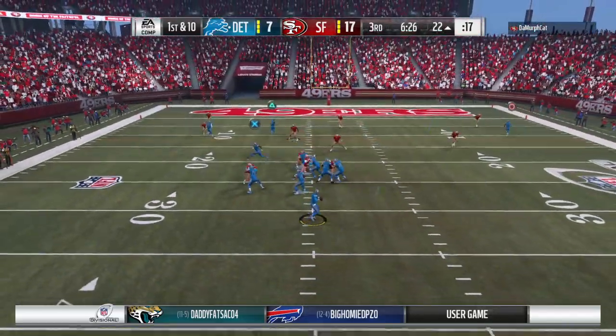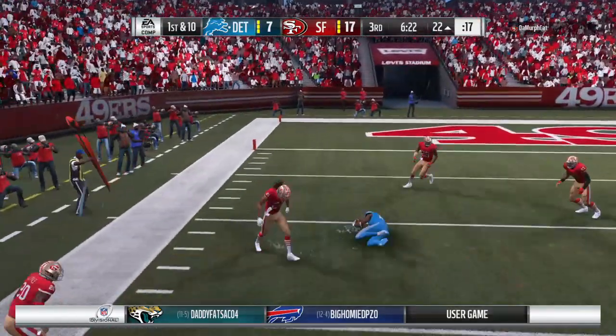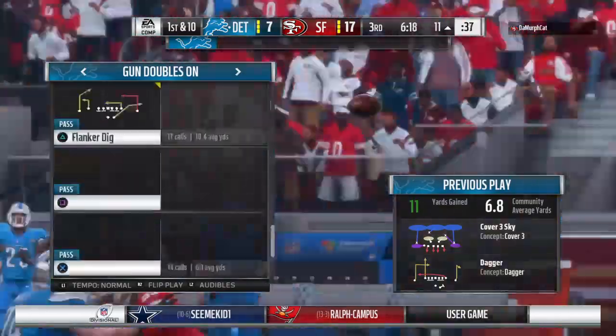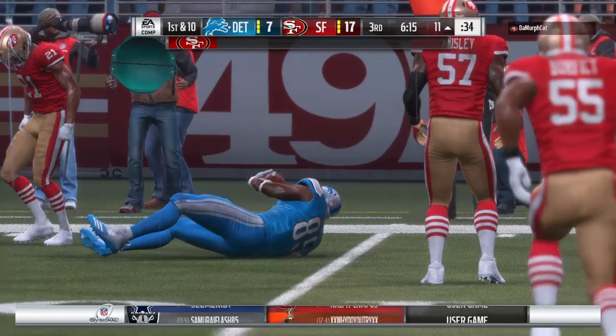They'll throw on 1st down with Taylor. Throw left side, caught by the tight end Njoku. And down inside the 15, shy of the 10. Give them 11 yards that time and a new set of downs.